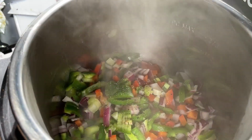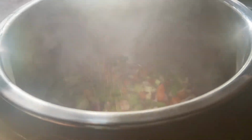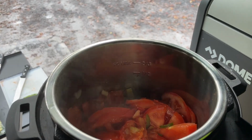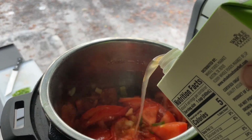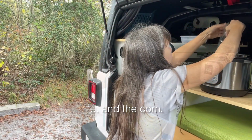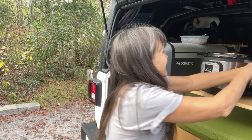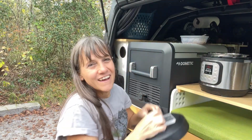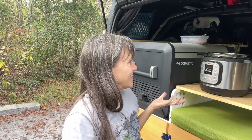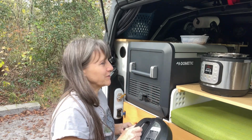I've added salt and pepper, and now I'm just going to be adding some chili seasoning. Quite a bit of it. The tomato, and now all that's left is to add some vegetable broth and the beans. It has gotten very windy since I started this. Since the beans are pre-cooked, I am just gonna set it for like 10 minutes. I don't even think I need that, but I don't mind them being very soft. I'd rather them be really soft.